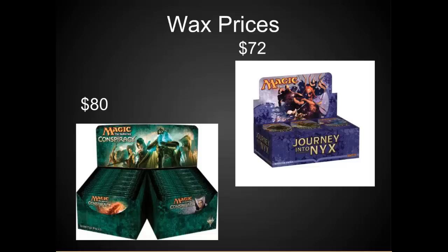I myself am not picking up Journey into Nyx, but I am trading for it and picking up Conspiracy because it's hella fun to play with your friends. I really like the set, and it has some chase cards like foil Brainstorm, Stifle, and Misdirection that will have value long term. So I actually recommend picking up Conspiracy if you can find a good deal on it.